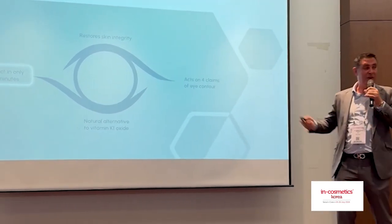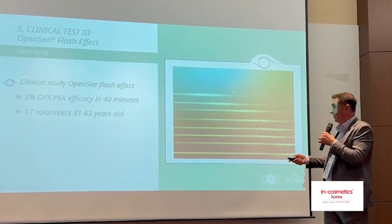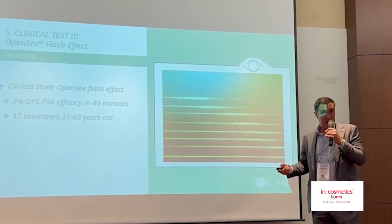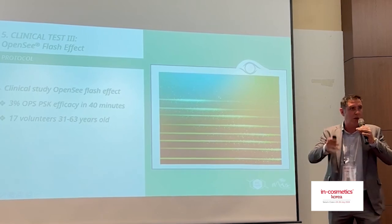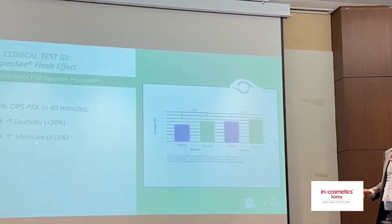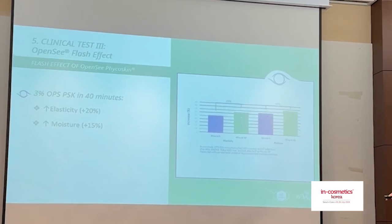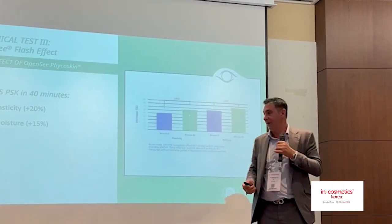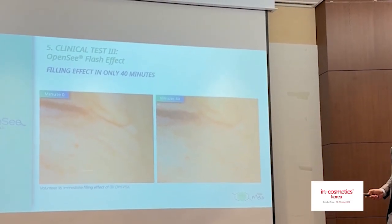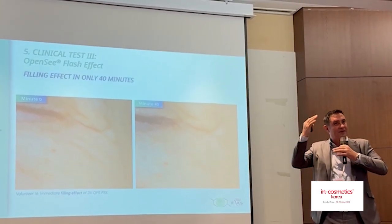Now the last test, very important, 40 minutes flash effect, okay? We did a 40 minutes flash effect with 70 volunteers, just 70 volunteers, the same age range, 3% in a serum, just 40 minutes. One picture before, one picture after. You see what happens. In just 40 minutes, we increase elasticity by 20%. In just 40 minutes, we increase the moisturizing by 50%. And in just 40 minutes, we get rid of the crow's feet, at least visually. So there is less, it's a tensing effect, okay?